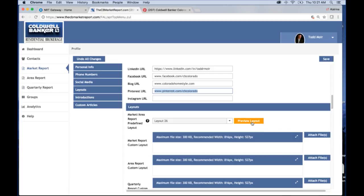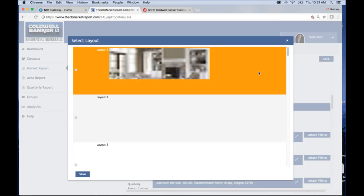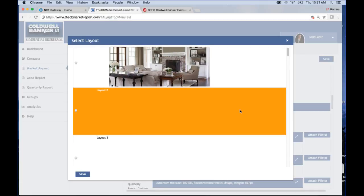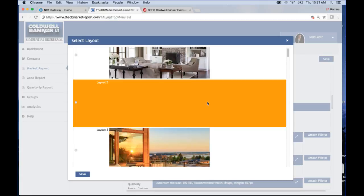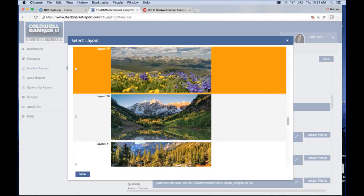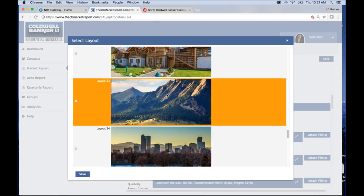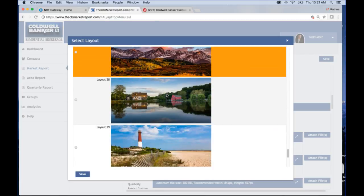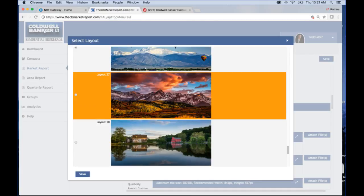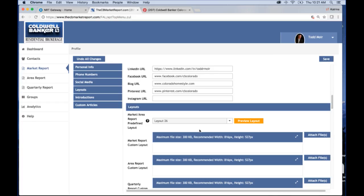Now, layout. We're going to move to the layout. There are 30 or so different layouts of how your report, your market report in particular, would appear. So you have different images, different looks, different styles that you can choose from. I happen to have the balloon, as you noted earlier. Here are flowers in the summer mountains in Aspen, a house being built in the Boulder Flatirons in Denver, and lakes and lighthouses. Probably doesn't apply here too well, but there are 31 different options for you to pick and choose. So decide which one you like, either now or later.